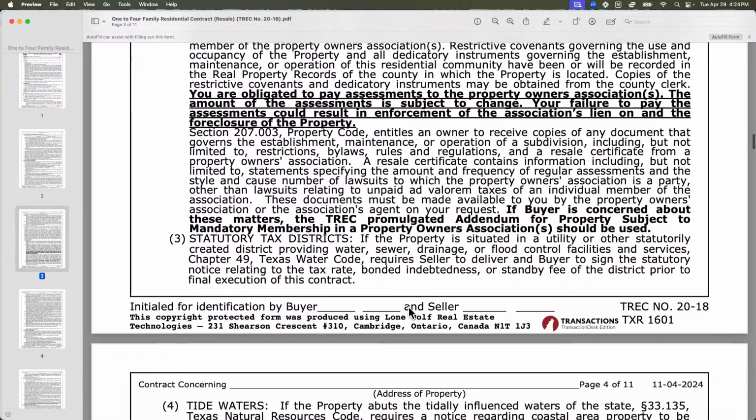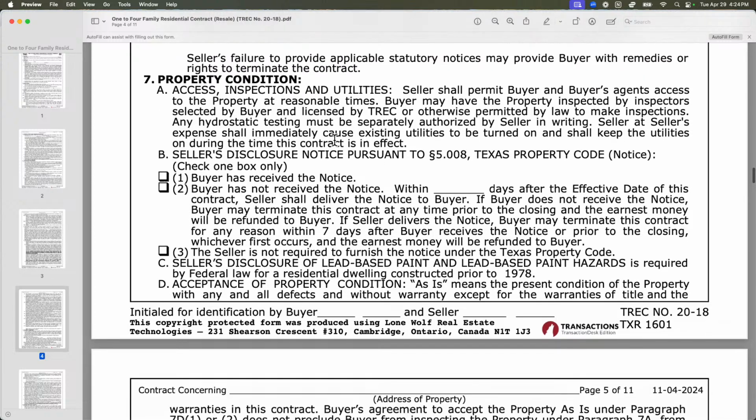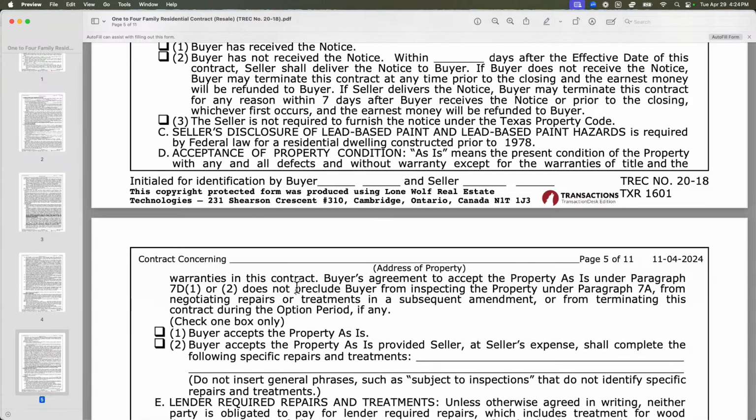You're good. And the rest of it is, we're not going to spend too much time on the rest of this. The only thing I want to share is that with the seller's disclosure under the Texas Property Code, most homeowners are required to disclose anything and everything that they know about the property. So a homeowner that has lived in that property, they're going to fill out a seller's disclosure and let you know what they know about the home to the best of their ability, or else they're going to be in a little bit of trouble.